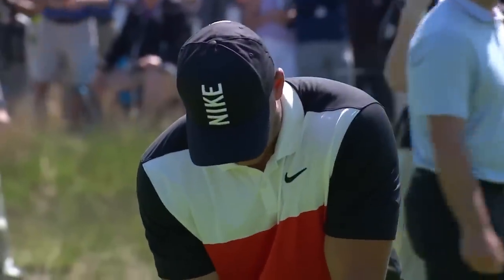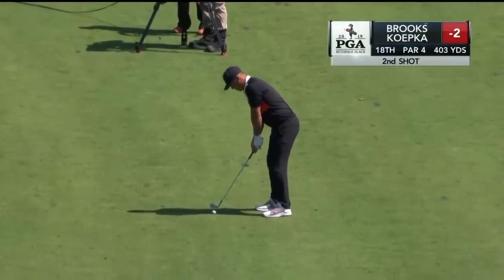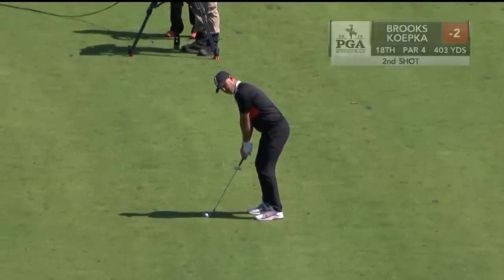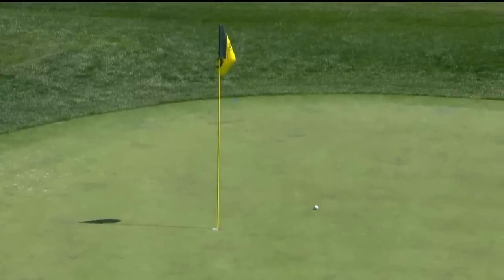Type of shot, and you get the sense he's the type of player that maybe like Ben Hogan would aim away from the flag stick so he doesn't hit it accidentally, trying to miss it by a couple of inches. Koepka from 101. Great birdie opportunity here for Brooks Koepka. And he delivers.